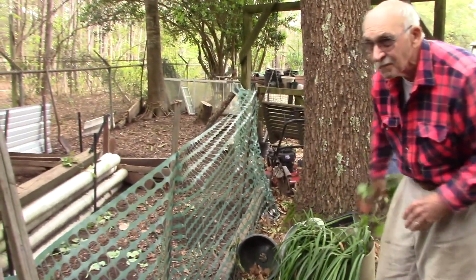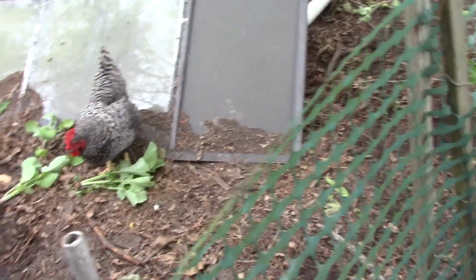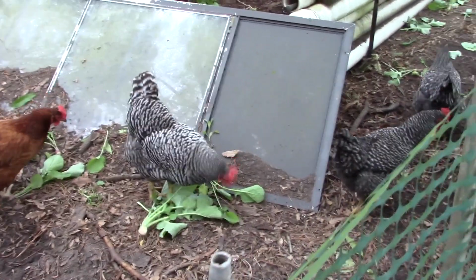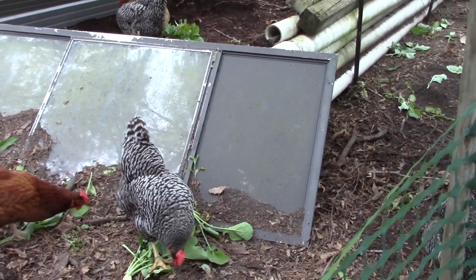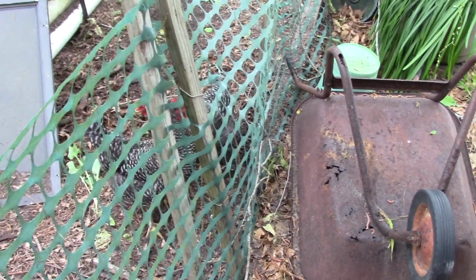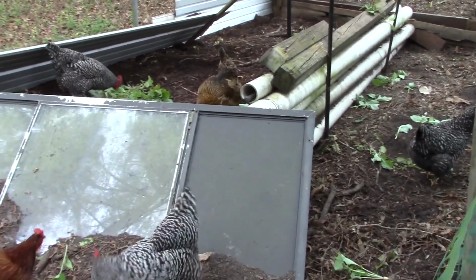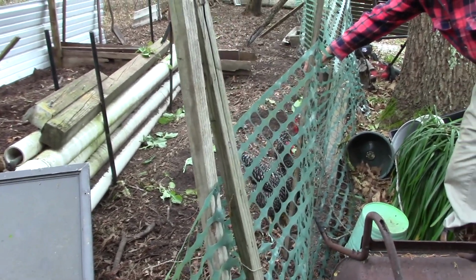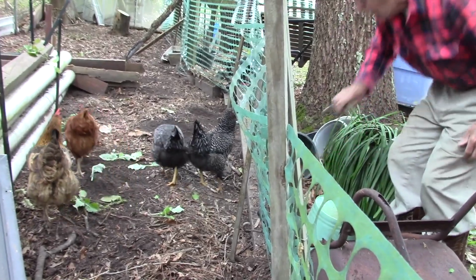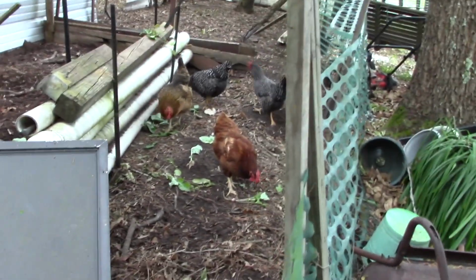Larry's throwing the turnip greens to the chickens. There comes the other 2. These 2 want you to feed them. I ain't doing it no more. Vern and Shirley like to be hand-fed. Happy chickens.